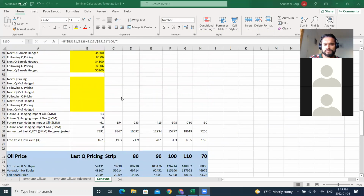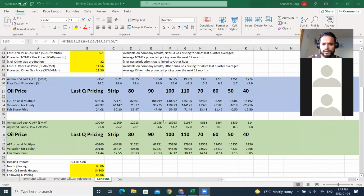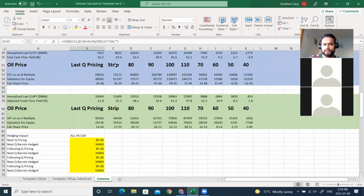So there's a question on the projected share price, so I'll just leave this open here. Depending on where you see oil price heading in the next year, these are the fair share prices on 8 times FCF.